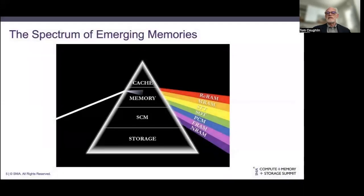We're particularly fascinated by these technologies and have been publishing and updating a report for the past several years. This is the cover art for the most recent edition. We'll tell you how to obtain a copy at the end of the presentation. The Prism is a copy of the familiar memory hierarchy pyramid with four levels: cache memory, typically DRAM, SCM or storage class memory, and storage. All of the emerging memory technologies shown in the color spectrum are vying for a place in this hierarchy.